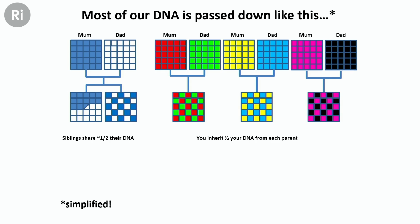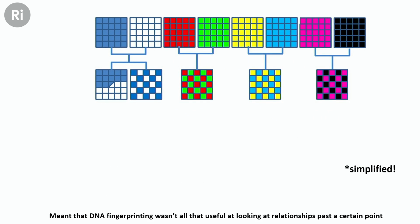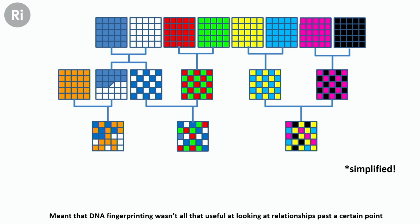Now, the way we measure this sharing, and this will come up a little bit later, is a term known as a centimorgan. And we share, on average, about 3,500 centimorgans with each of our parents. Now, the problem is that as DNA is passed down through the generations, it's halving each time.